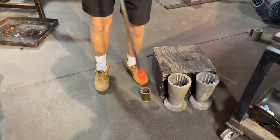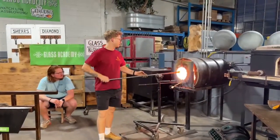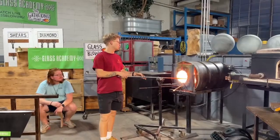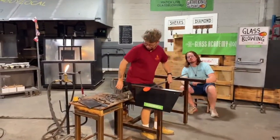So what do you make out of this? Solid acorn. Wait, I mean blown acorn. Yeah, this is an acorn topper here. We've tested it with a few other colors. We're going to test it with the ruby combo and see what happens.